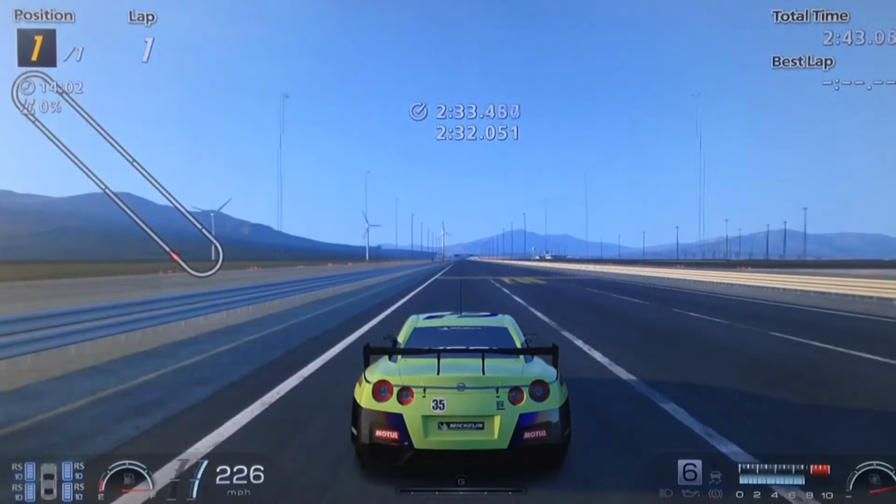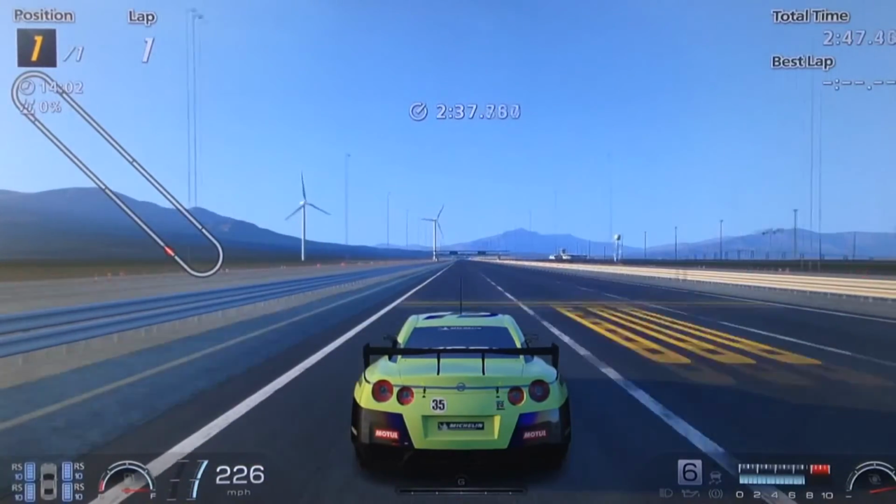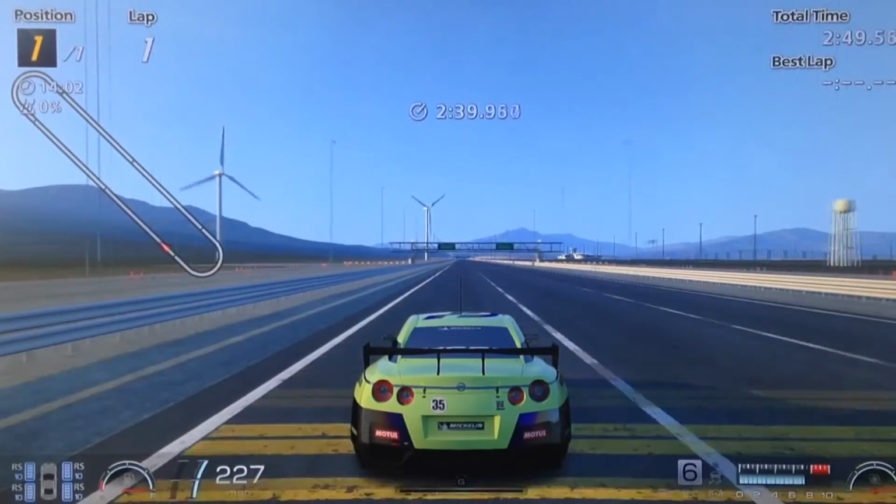So, if you do plan to use this tune, of course I do hope you find it competitive for whatever you plan to use it for, apart from top speed racing of course.